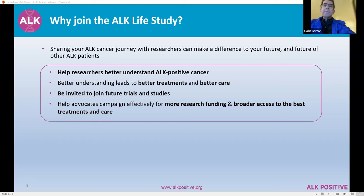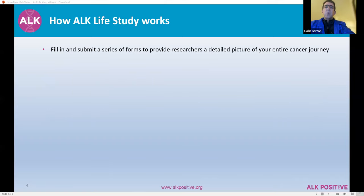And also, lastly, it'll help advocates to campaign effectively for more research funding and broader access to the best treatments and care. And advocates need data and information to present their case. So this is very helpful to advocates as well.